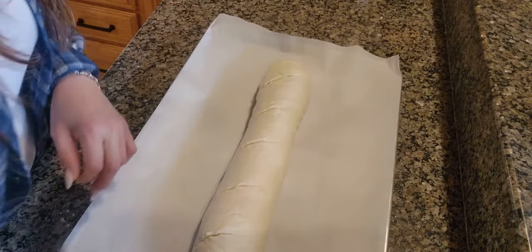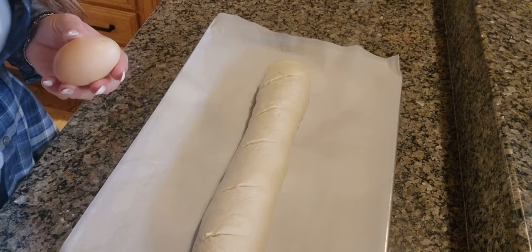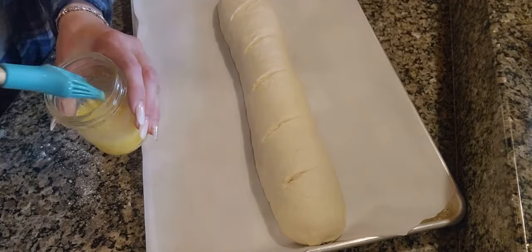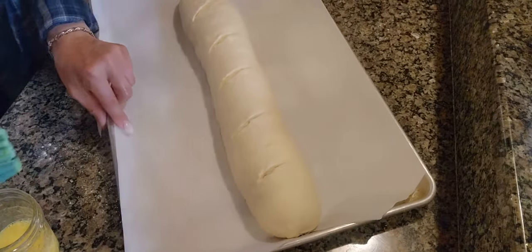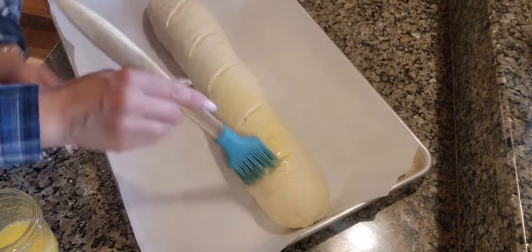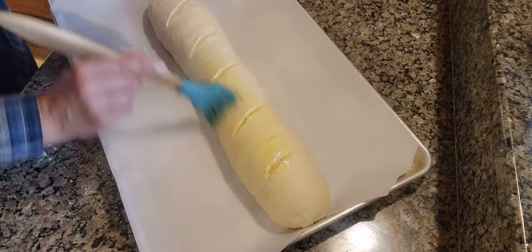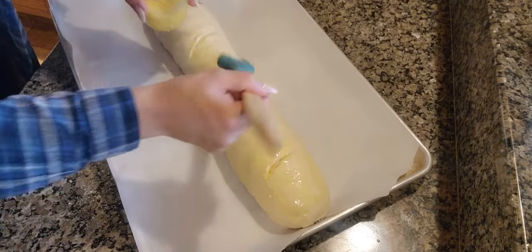And then I'm just gonna make an egg wash. I'm gonna get 1 large egg, which is right in front of me on the counter, my daughter just brought it in, and put a little water in it. Now you're just going to take it and brush it onto the bread and coat it completely. And that's what's going to give it that nice golden color.